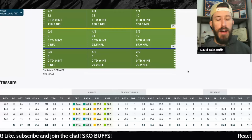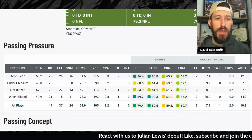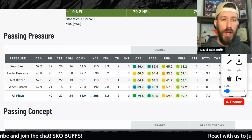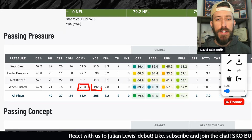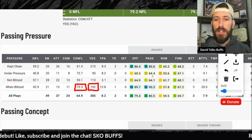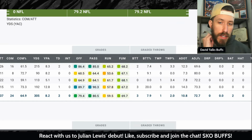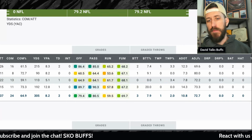A few other things that I wanted to highlight here is let's take a look at how he performed against pressure, against the blitz. And this is what I love to see, okay? If you're going to be blitzed, you've got to make them pay, right? And what do we see right here? Julian Lewis, when blitzed, 73% completion, 11 of 15 for 192 yards and a touchdown. Phenomenal stuff. There's another stat here that I did want to show: average depth of target when blitzed. My pen is getting in the way, but it's 14.3 yards average depth of target when being blitzed.